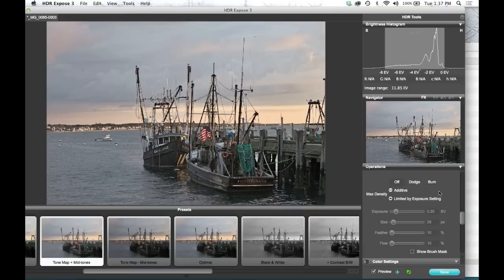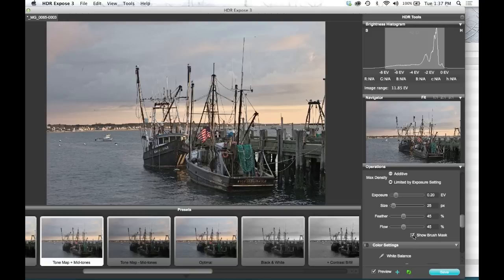And I might actually do some additional dodging along those pilings. So I just select dodge, and I'm going to select to show my brush mask, and make sure I'm feathering my brush and bringing up the exposure a bit, increasing the size. And now I'm just going to brush over these pilings a little bit to bring out a little bit more of the detail and shadow just right in there. That's kind of what I was looking for.